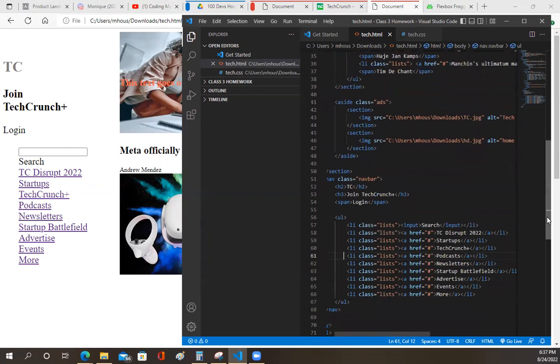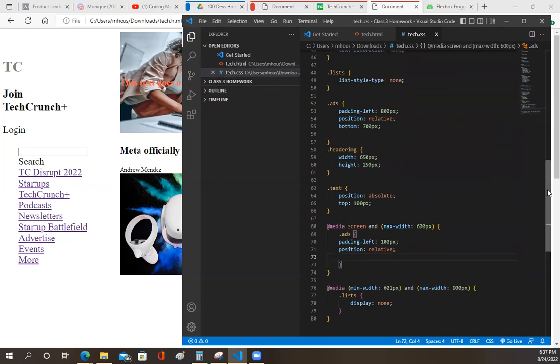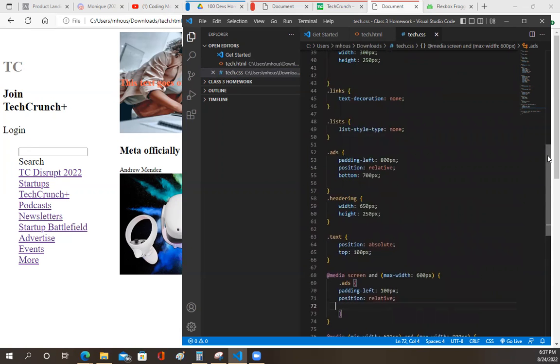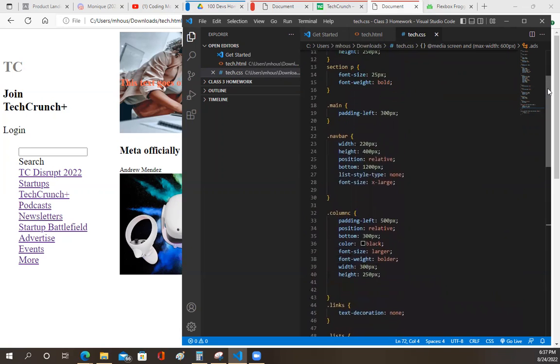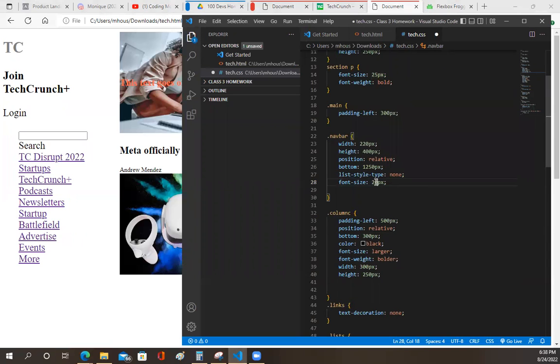The nav bar over here is called the nav bar. Okay. So what I'm going to go ahead and do is push the nav bar a little bit further up and change the font size. Bottom 1200, so let's do 1250, and then font size 25 pixels. I don't know how big that is, but we'll see. Maybe 20 pixels is okay.